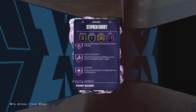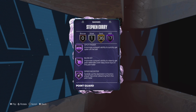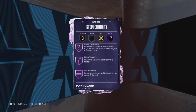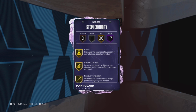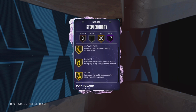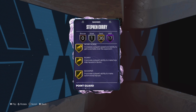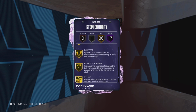Just go through the screens, but the offense is there. You don't even got to worry about it. The offense is always there. You even see the float game in the spot finder on Hall of Fame. Speed booster Hall of Fame. That's another thing. Curry's diamond card has speed booster Silver. Now he has a Hall of Fame. You see the glove, the clamps, the ankle braces, the interceptor. You gotta see 2-step. It's just so many good badges.